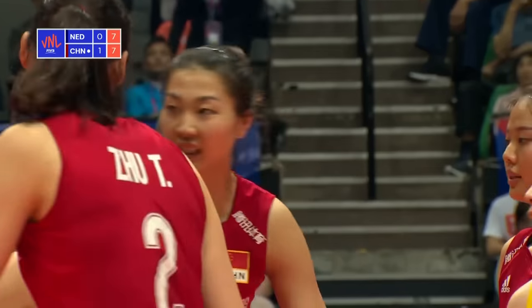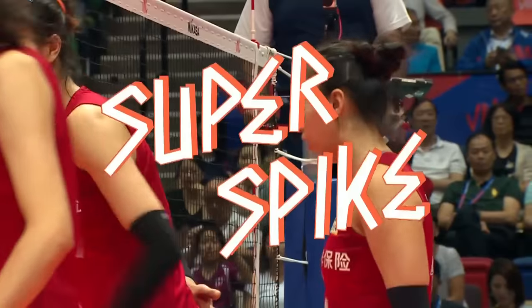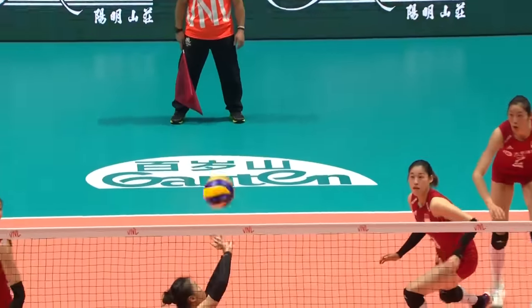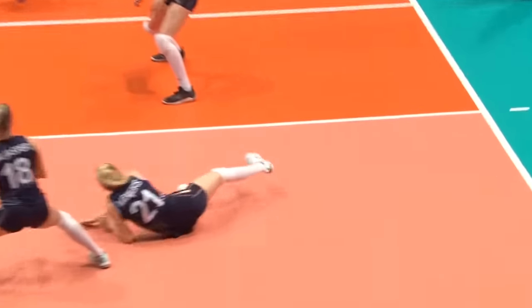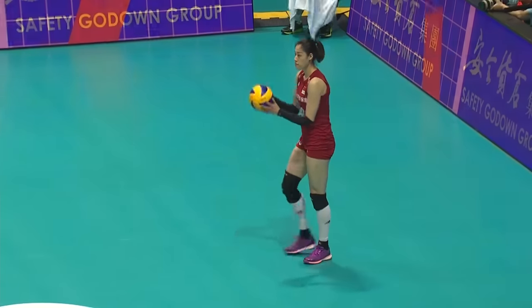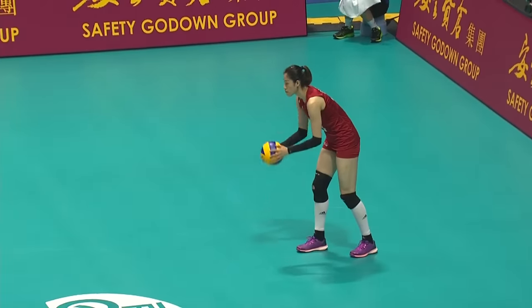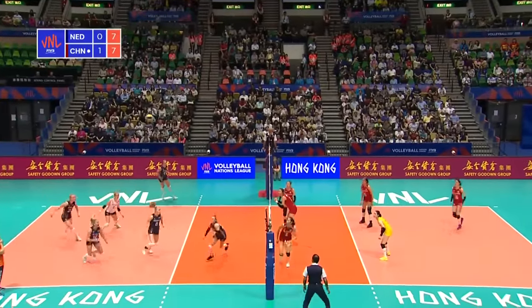You hear the announcer in the stadium. She's not doing well at getting support for the Dutch, but she's doing well at keeping them informed on super volleyball plays, a super spike indeed. Right between two defenders nailing on the ground. The Chinese now back with their serve. Seven apiece in this second set.